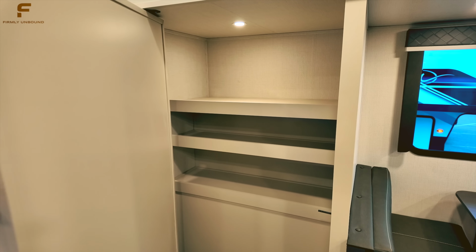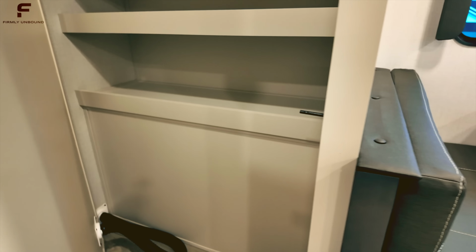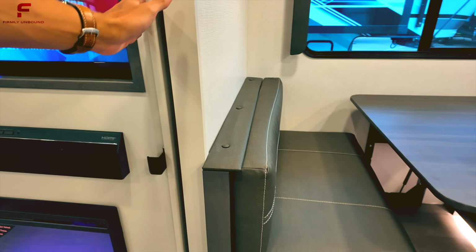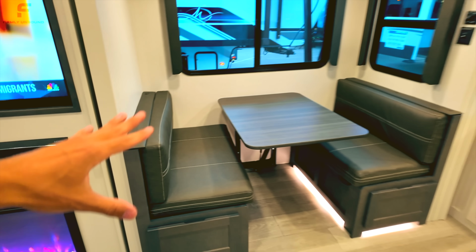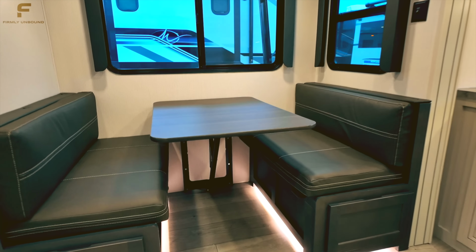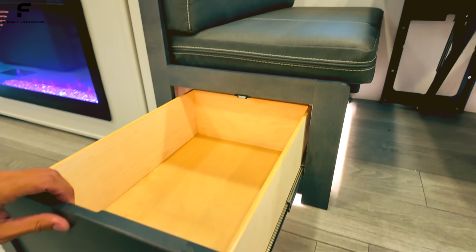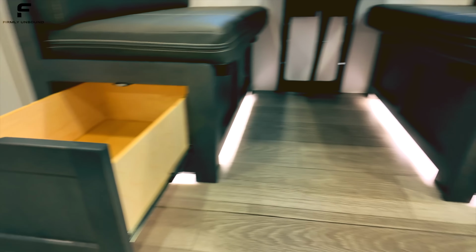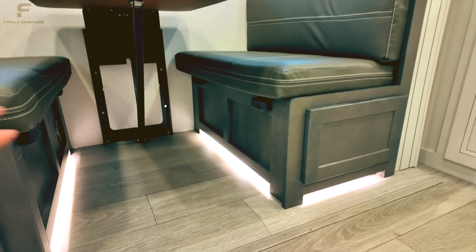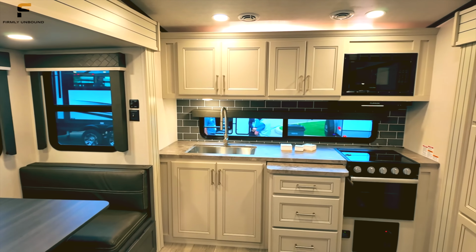So nice pantry space there, some additional storage. Keep in mind you have the outdoor kitchen behind that space. That's why there's no storage down through the bottom of that. You can get table and chairs in this position if you would like. This is with the booth dinette table. Legless dinette will drop down, make into a bed, and then you have storage underneath here as well. LED lighting underneath the booth seating spots. Then you have your kitchen along the back here.